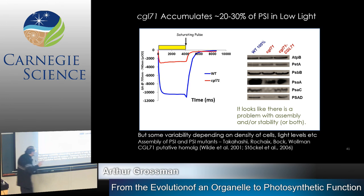But we did notice a couple of things. We noticed that the phenotype was a little bit unstable. That is, it fluctuated a little bit. We couldn't get exactly the same results all the time. And that was interesting because then we thought maybe it has to do with the different environments, the different cell densities. And we thought about the evolution of PS1 and what might affect PS1.